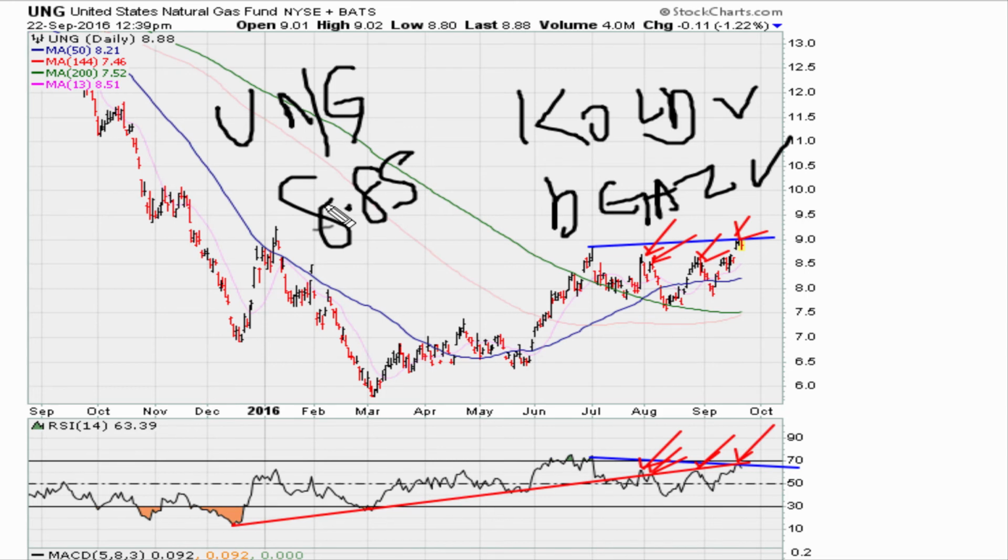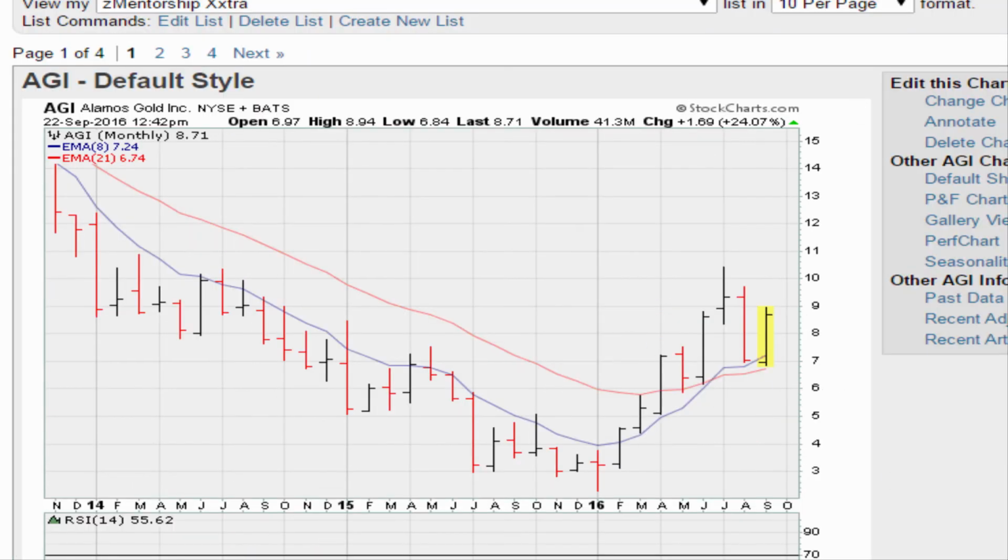So if UNG is back below 8.85, I would go long either of these instruments, because this failed breakout on the weekly and also this setup on the daily suggests that right now it might be looking like the next meaningful direction is lower for natural gas.